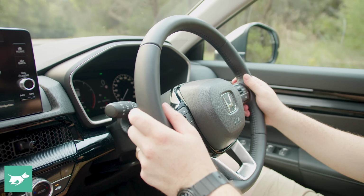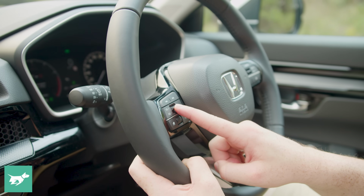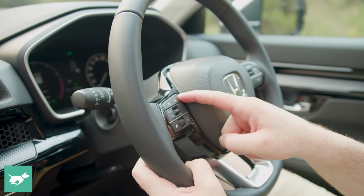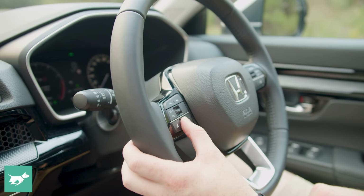That extends over to the steering wheel we've got here. So it's leather, it's really nice in the hand, and you might notice that we've got this little guide rail here. And essentially that's like a bit of unconscious intuition for your mind to know whereabouts your fingers are on the steering wheel without looking down. And that's really quite fantastic in my opinion.